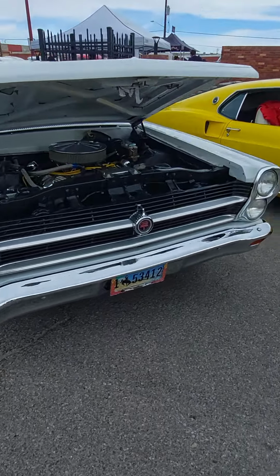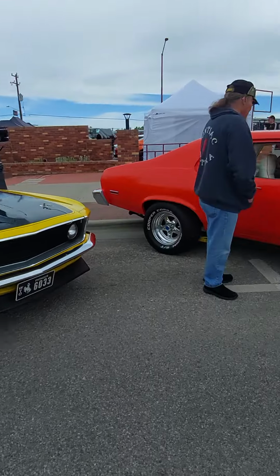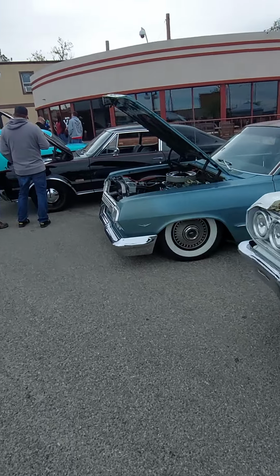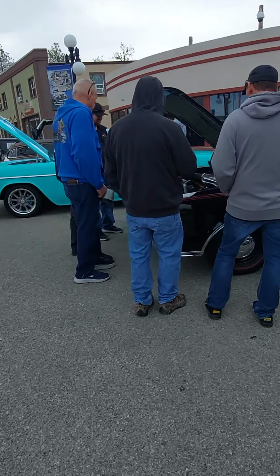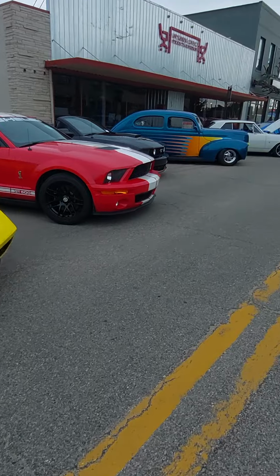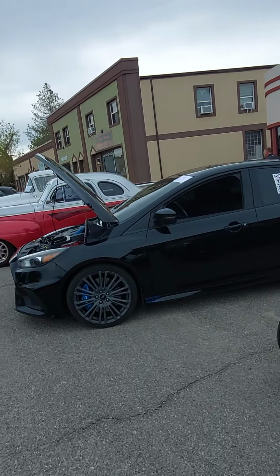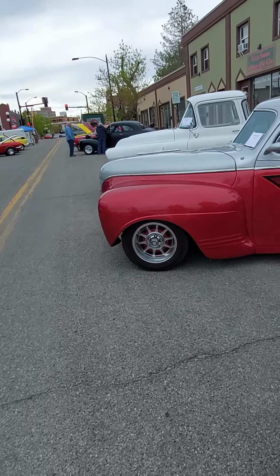Mach 1s, I love them. 69, that's the good year. Four headlights, way better than the 70s, in my opinion. Got some four doors, got some wagons. Slammed wagon there, that's cool. Old 442. A few Corvettes, some late model Mustangs. 56. 55. Hot rodded out little Volkswagen.